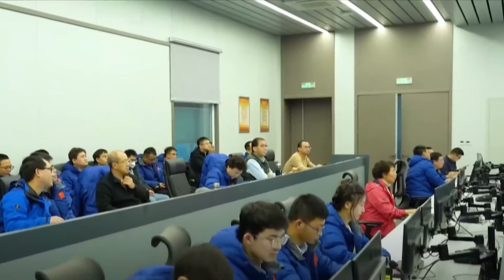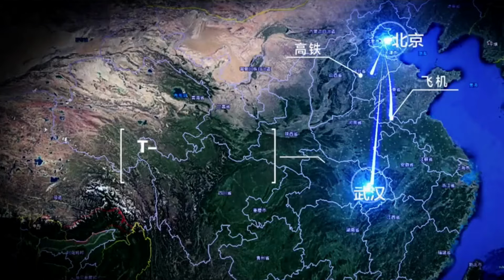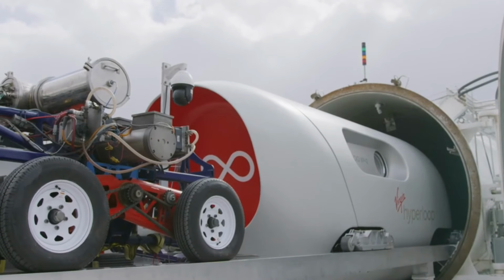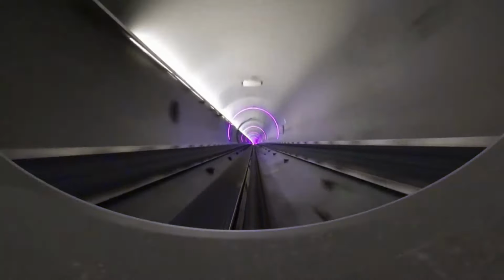CASIC's ambitions don't end there. They plan to create a connection between Wuhan and Beijing that can reach speeds of up to 1,243 miles an hour, based on a video from 2018. The concept of Hyperloop systems involves moving vehicles or pods at speeds much faster than conventional trains, which are limited to about 59 miles an hour in the US.